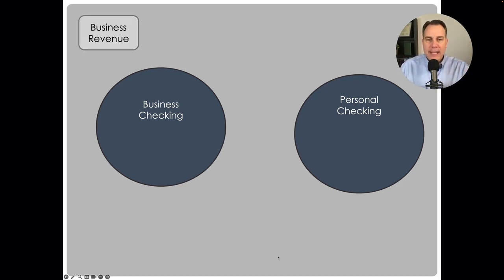Now, when you make a sale or you get paid from a customer or money's coming in from whatever source it is, all business money goes into the business checking account. You do not put business checking money into the personal account, nor do you put other income, personal income, into the business checking account. The only thing that comes into the business checking account is all the business revenue from sales, invoices paid, et cetera, et cetera.